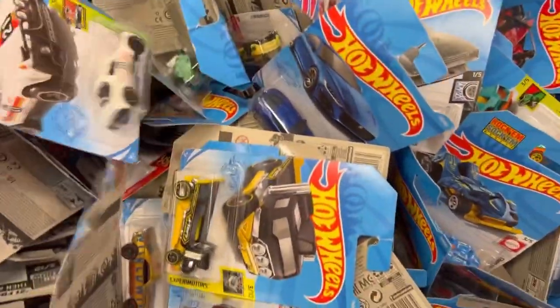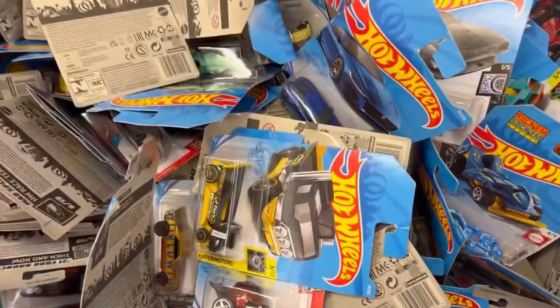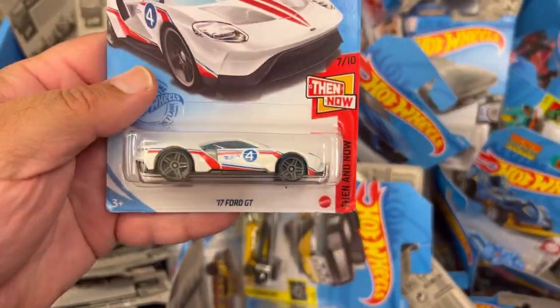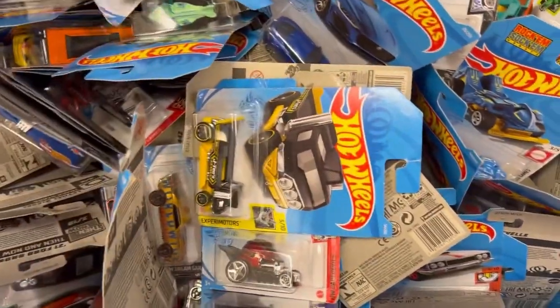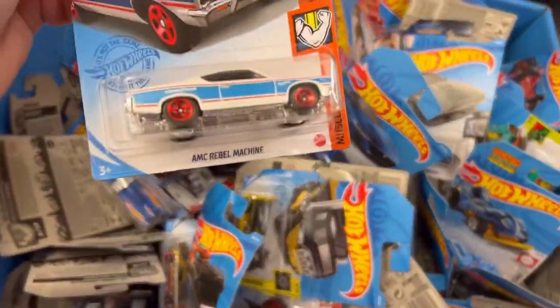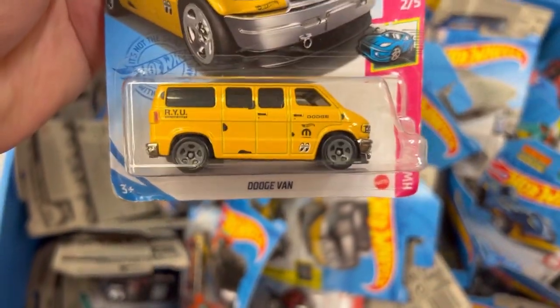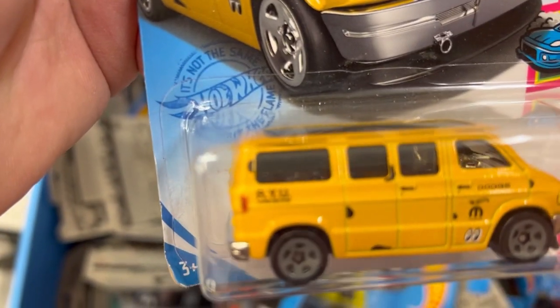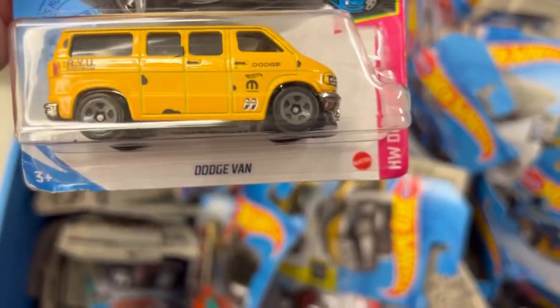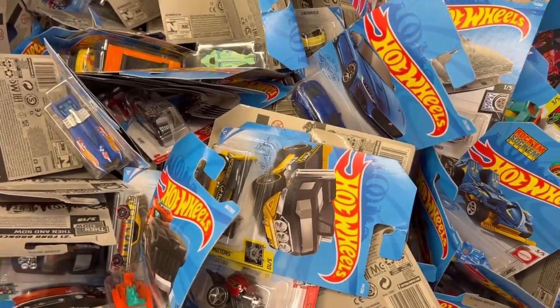Here's a cool La Troca. Pretty cool. Here's a cool Porsche 914 Safari. Here's a Matte Splash. Here's a 2017 Ford GT. Toyota Land Cruiser. Here's another AMC Rebel Machine. Cool. Here's a Dodge van. This is a real Asada. Check that out. Those are his initials right there. And it's got the Mopar decals, and it's got the Moon Eyes as well. Probably take one.